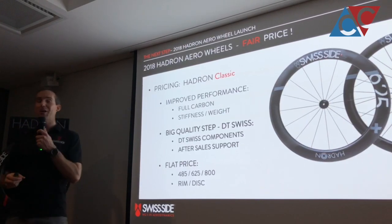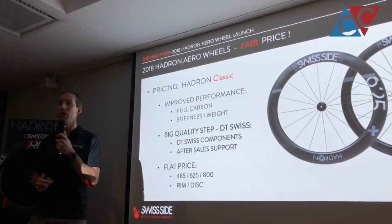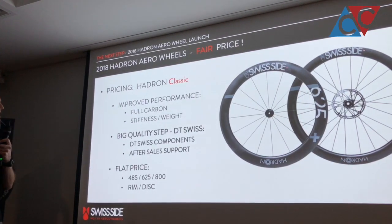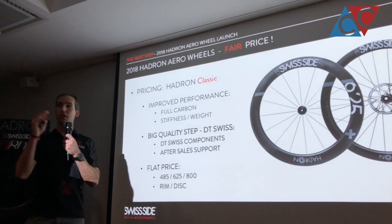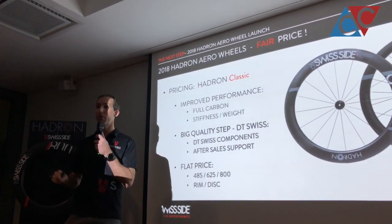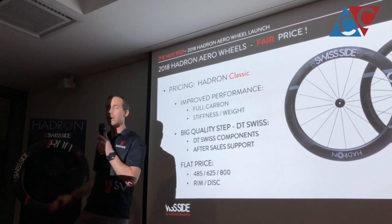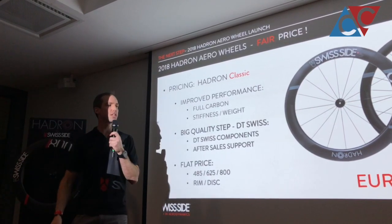But the product which I'm really excited about is in particular the Hadron Classic wheel. This is our value for money, as we would say in German, Preis-Leistungskiller. And again, the improved performance, it's now a full carbon wheel. The increase in stiffness, no increase in weight. Actually, these are lighter than the previous Hadron Classic wheels. The quality step through DT Swiss. Again, the same flat pricing structure. It doesn't matter what you buy, one price. And that price is $1,498.